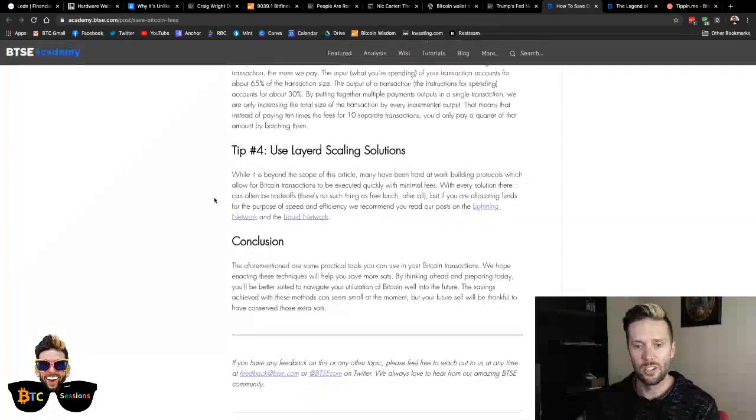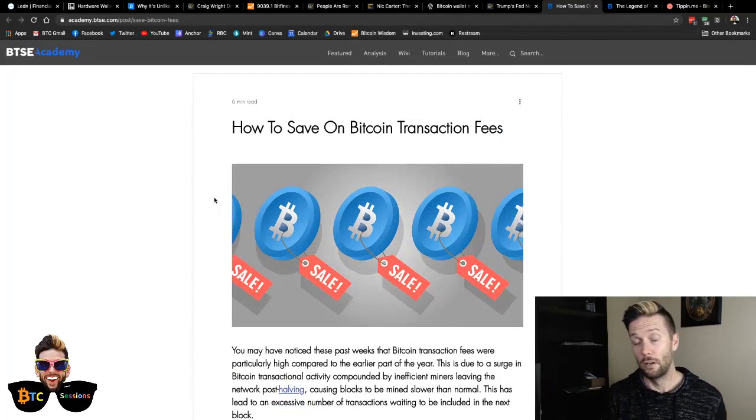And then it also talks about, of course, layered scaling solutions, things like Lightning Network, Liquid, and other things coming down the pipeline. So be sure to check that one out.